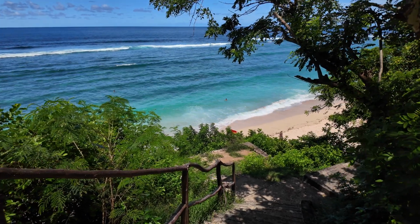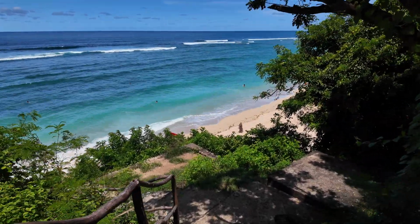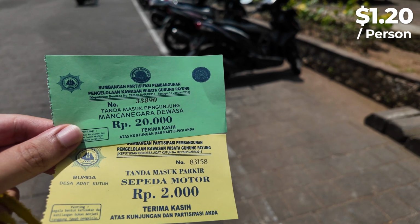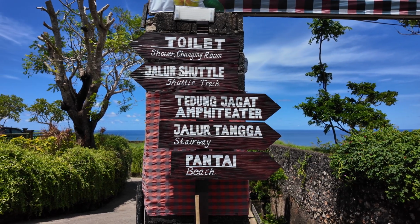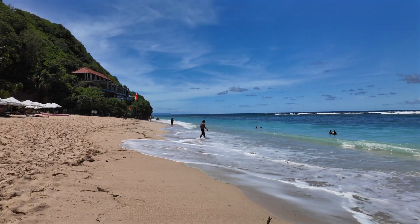A lot of the beaches in Bali look like they're free, but in reality, many of them charge a small entrance fee, usually around $1. It's not a big deal, but if you're hitting multiple beaches every day, especially over a longer stay, those small fees can start to show up in your costs.